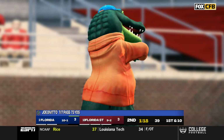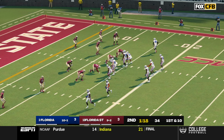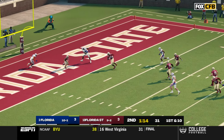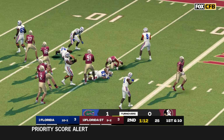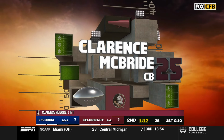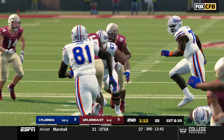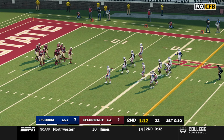Wow. That looks like a generous spot to me. I thought he was a little bit short. Here's play number 10 on the drive. Fires to the end zone, picked off. It's a good play when a corner can break up a pass, but it's even better when he can bring it in for an interception. We've got a first and 10. Ball on the 15.